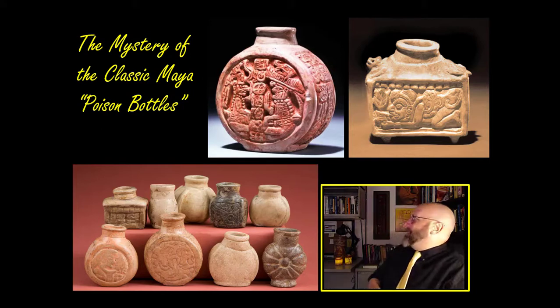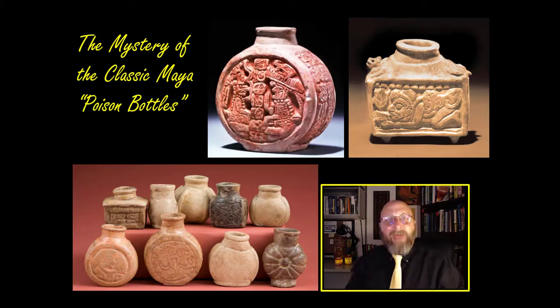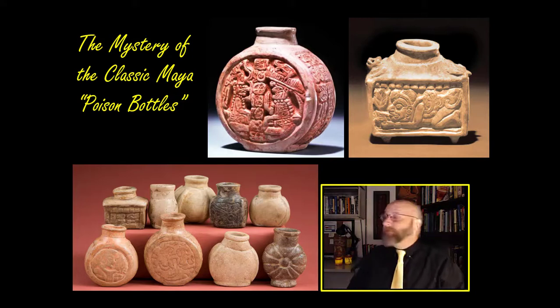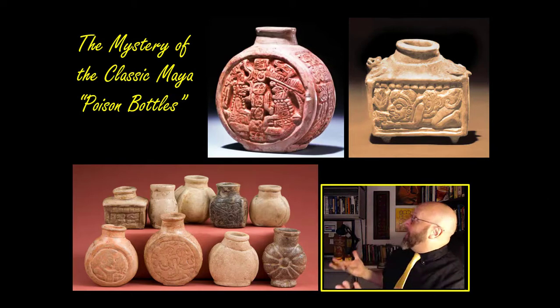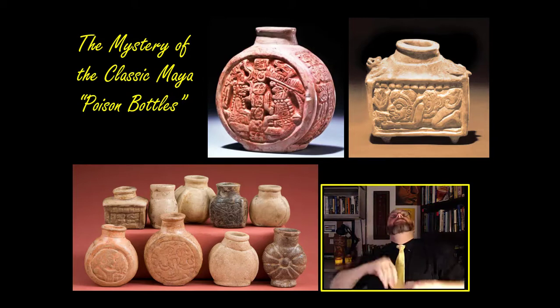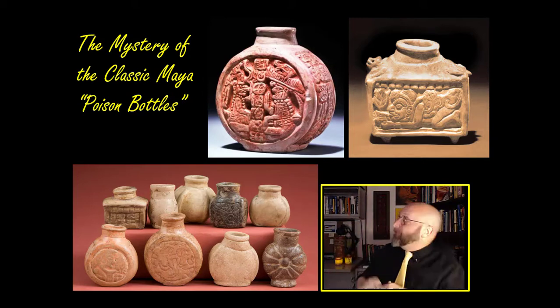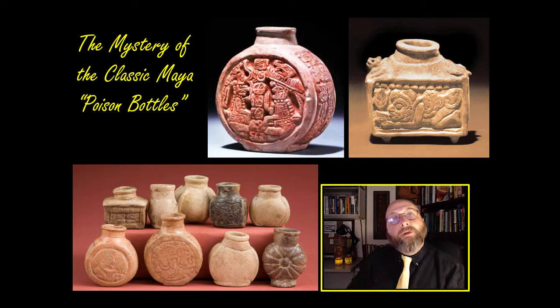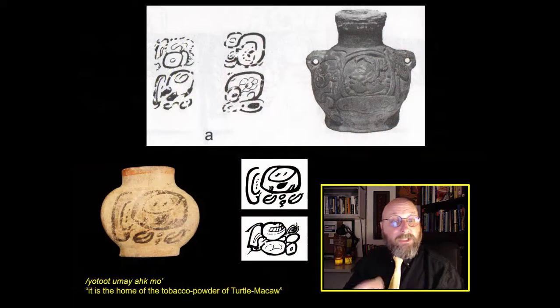You couldn't have kept anything in them other than maybe a few ounces of material. And they generally were just called poison bottles because of their superficial resemblance to 19th century medicine bottles or poison bottles. So the great mystery of the classic Maya poison bottles is, what were these things actually used for? And some of them are quite elaborate. I mean, some of them have these carved figures. Some of them have gods in meetings, and some of them have very simple geometric designs on the exterior. What were these little bottles actually used for?